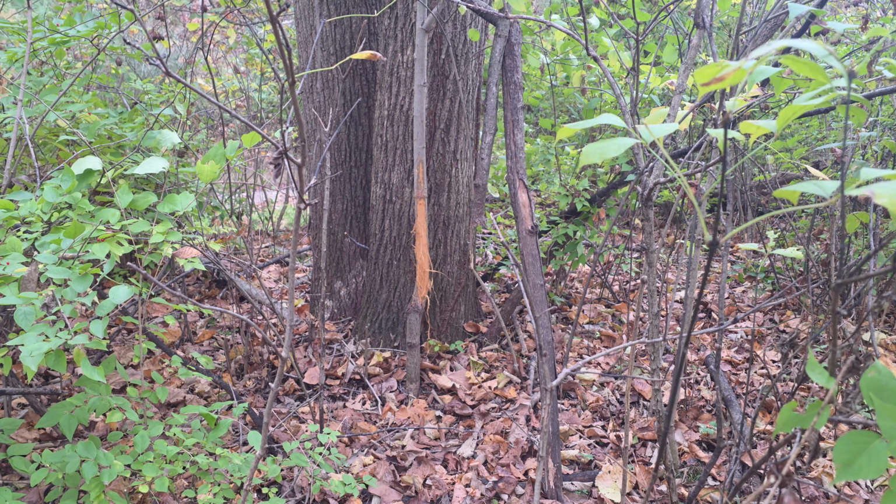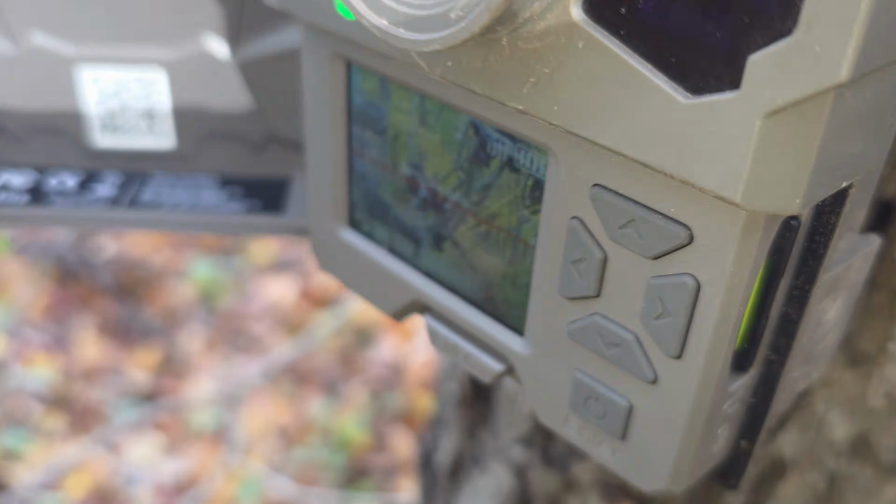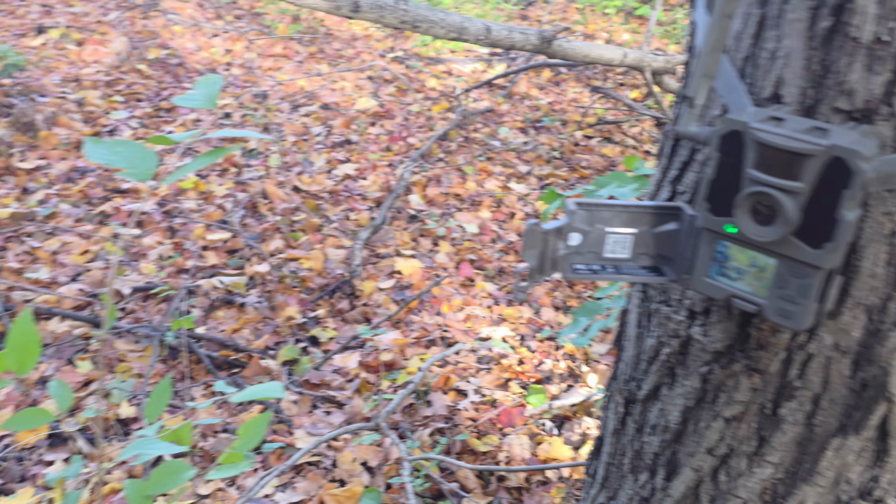Alrighty, good morning guys. We are getting towards the end of October here. Got some rain last night, a little bit of a cold front. So we're going to head up to the top of a ridge top. Brand new set. Went up there and scouted a little bit. Found a scrape, ton of rubs. Feel like this is the spot we need to be.